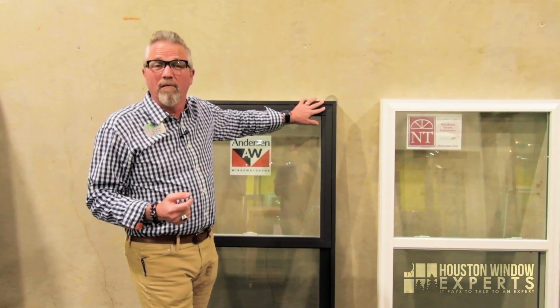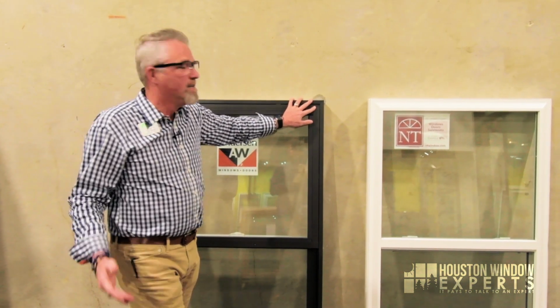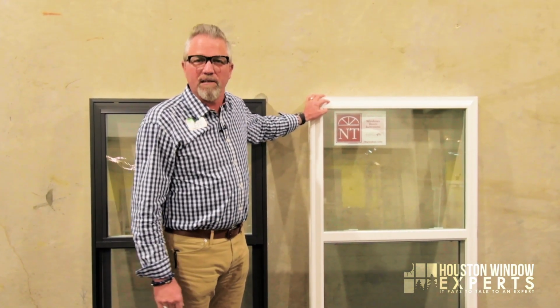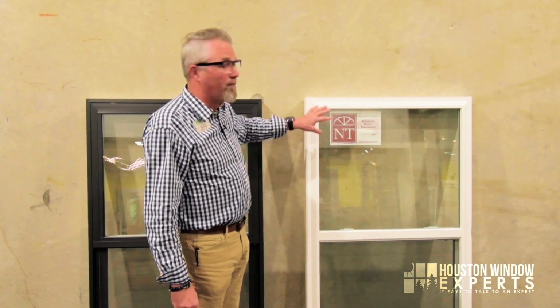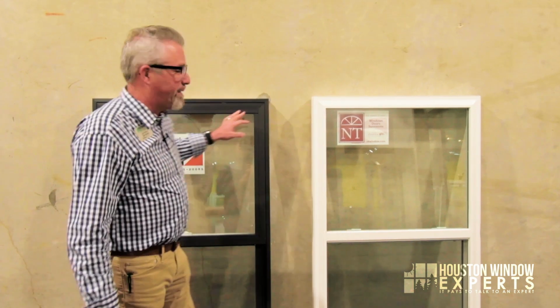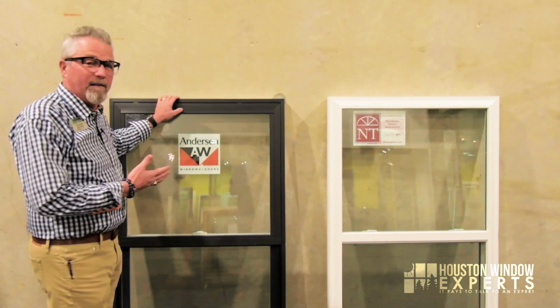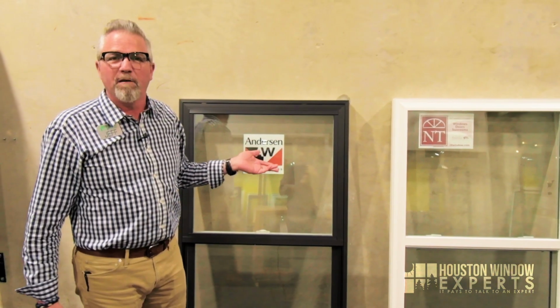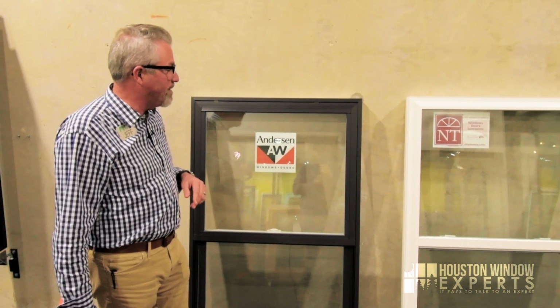This is actually paintable. You can paint it like you would paint wood. Where vinyl, you have to use specialized paint, and it doesn't always stick very well if you don't have a professional place to do it with the right equipment. So if you're going to have a colored window from vinyl, it needs to be applied at the factory. But this you could actually do at home. You could put this window in, have it for 5 years, change your mind about the color, and you could paint it just like you would paint wood. So that's one nice thing about it.